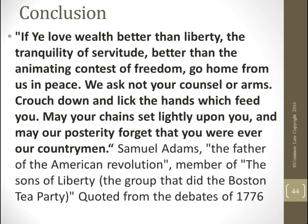If ye love wealth better than liberty, the tranquility of servitude better than the animating contest of freedom, go home from us in peace. We ask not your counsel or arms, crouch down and lick the hands which feed you. May your chains set lightly upon you, and may our posterity forget that you are ever our countrymen.